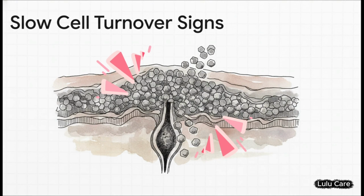And the result of that slowdown? Oh, you've seen it in the mirror. That dull, kind of grayish tone, that rough texture, pores that get clogged and lead to breakouts, and even fine lines that suddenly look way more obvious. It's literally a traffic jam of old cells just sitting on your skin's surface.